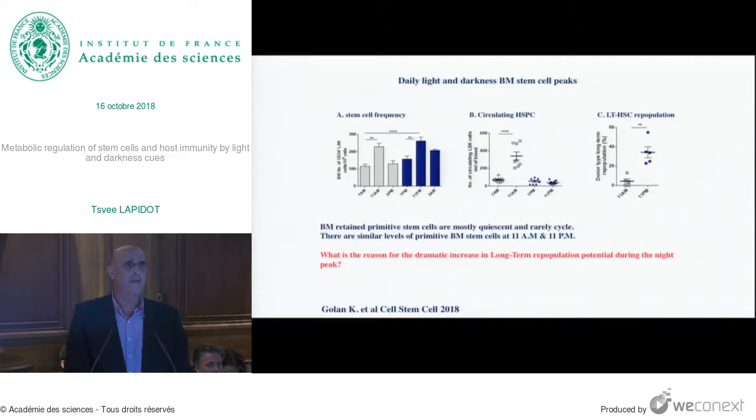So what is the role of these day and night peaks of 7 o'clock in the morning, 7 o'clock in the evening, 11 o'clock in the morning, and 11 o'clock in the evening? So at 11 o'clock in the morning, we see stem and progenitor cells are released into the circulation. And as I told you, we need to generate 1 million cells per second. The cells are released in mice into the circulation, replenishing the blood at 11 o'clock in the morning, but not at 11 o'clock at night.